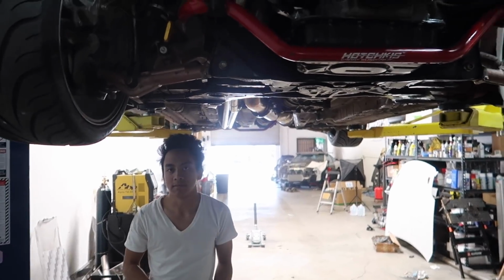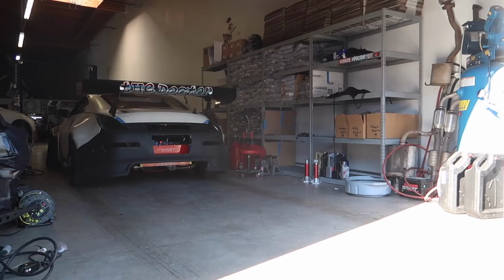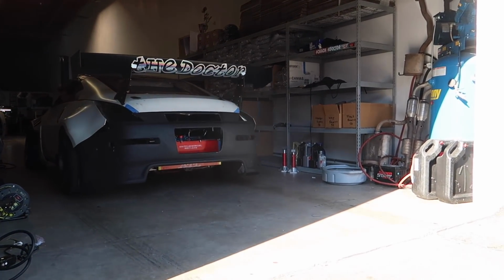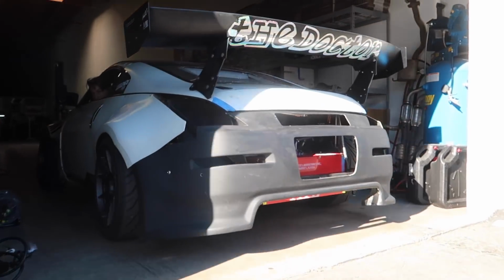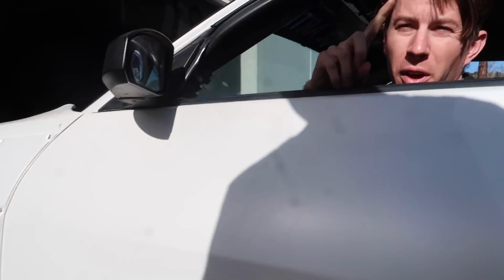And then, because before we can get on the track, we need to do a full alignment on the whole entire car. Okay. Attempt number 2. Good luck, Teach. Drive it once, just to see if the alignment feels any better.